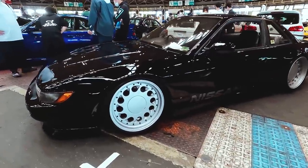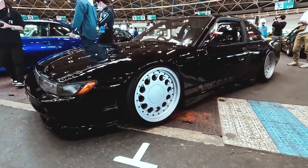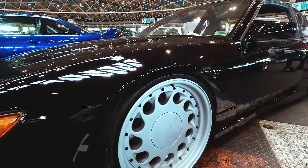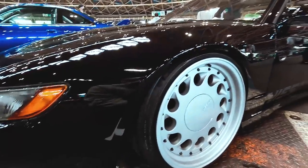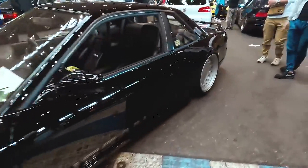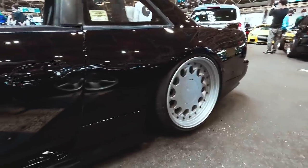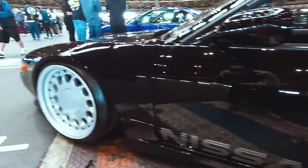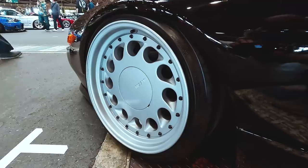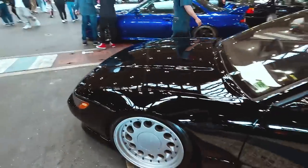Ishikawa body S13. It's been working on this car for most of the year, I think. It has their custom 3D printed fenders, I think, that you can purchase from them. Rears as well. Look at that radius and that wheel fitment and the conversion of the OEM wheel to 3-piece. Hey, super sick.